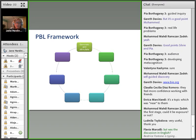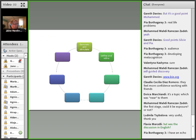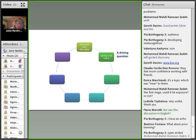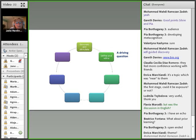So it's a teacher's job to build curiosity. Okay, we're putting to one side the fact that this is a language school at the moment. We were just setting out what the framework is for PBL. So after generating and stimulating, we then have to define and refine a driving question. So what is a driving question? It's one that cannot be Googled. The answer cannot be simply Googled. It's got to be a bit more than that.